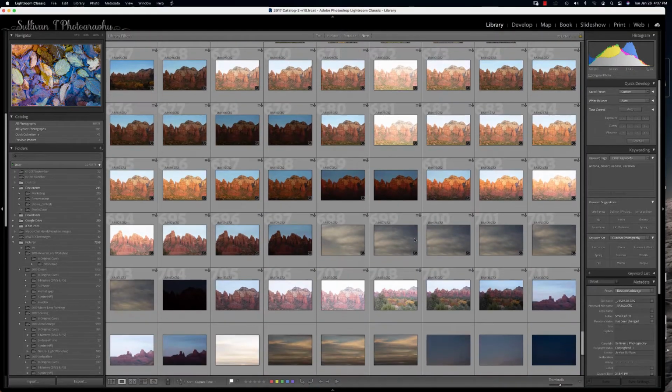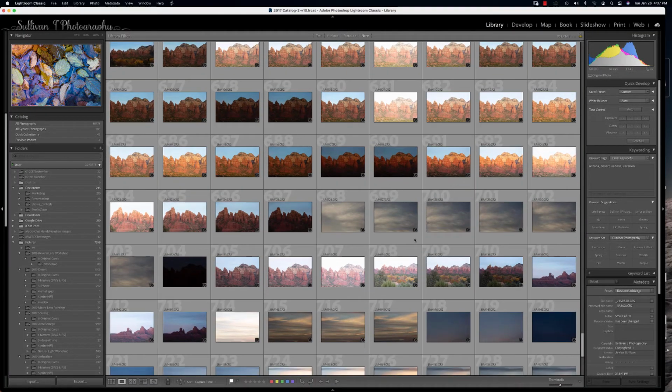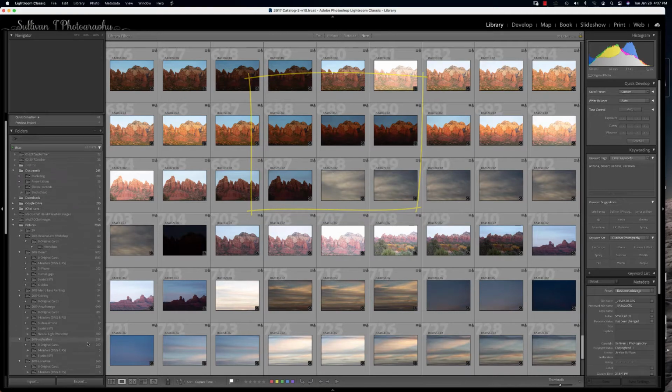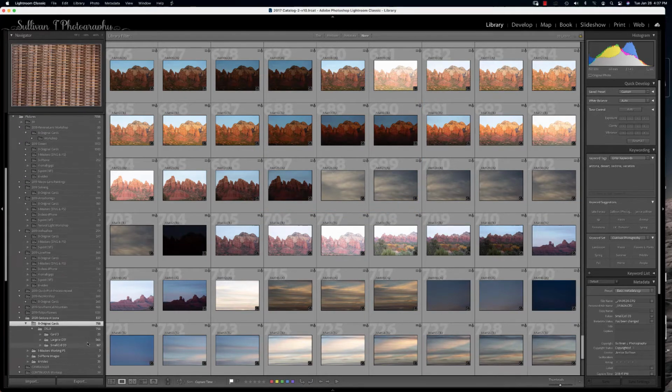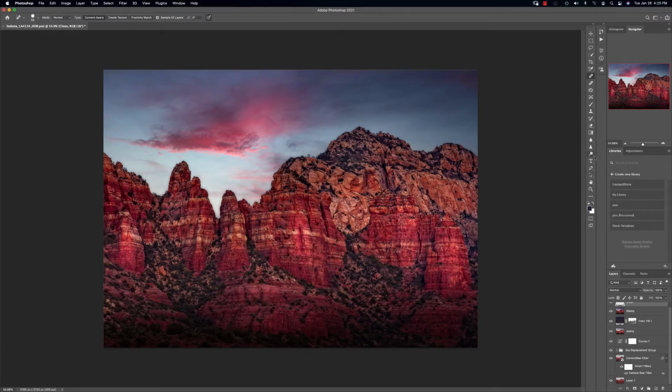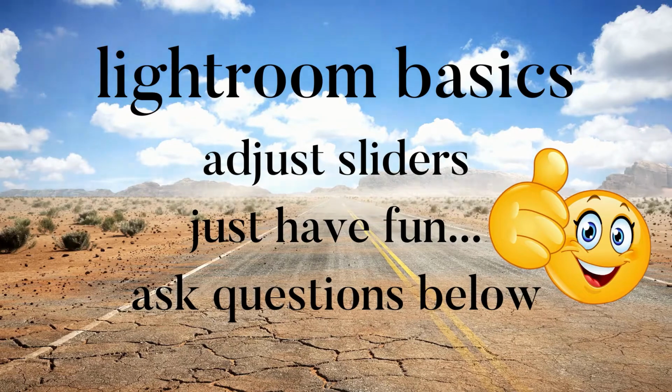So you can see here, these are my bracketed images. And what I'll do is I'll pick a variety of exposures and click on all of them and then right click, and then you can merge into HDR. Okay, so let me show you what I did in Photoshop after Lightroom basics.